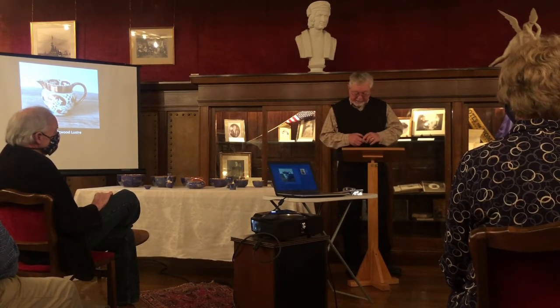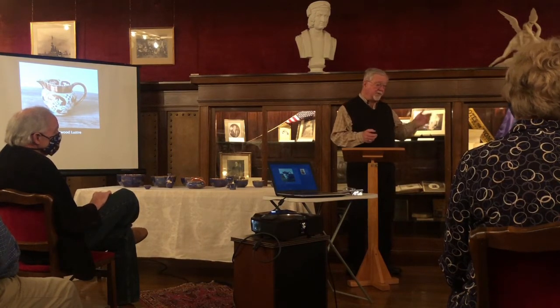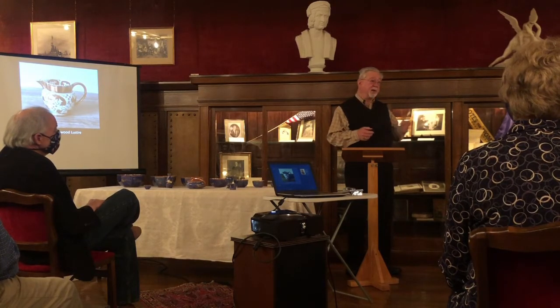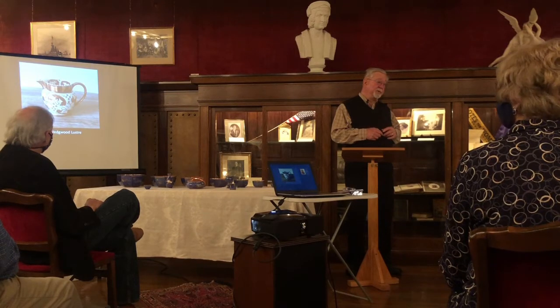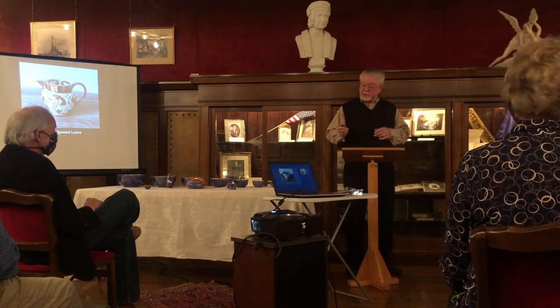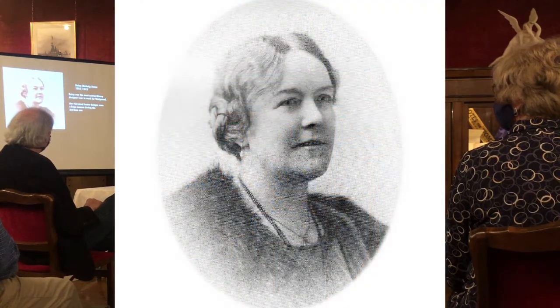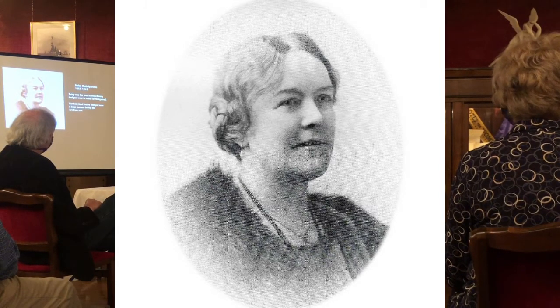And now, long after her death, Fairyland has regained its stature as one of the more collectible of Wedgwood pottery pieces. So, I don't think I showed Daisy. There she is. Looks like anybody's grandmother, right? But that was obviously later in her life.